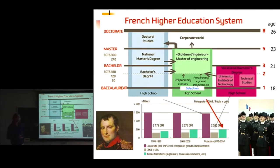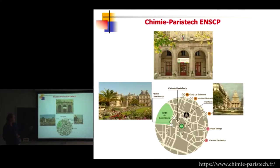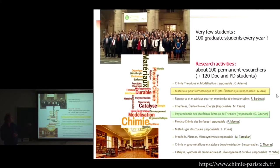So I am working in one of these institutes called Chimie Paris Tech. It's a very small institute in the center of Paris, so it's quite elitist to be in this institute, because there are only 100 graduate students every year.